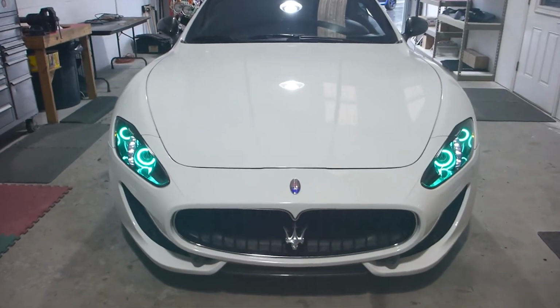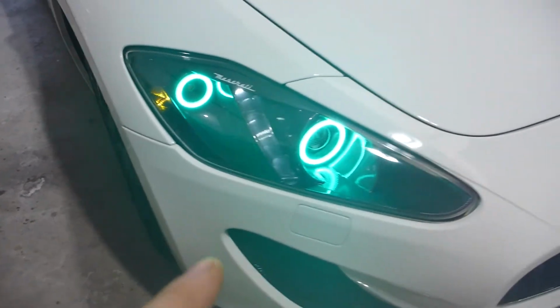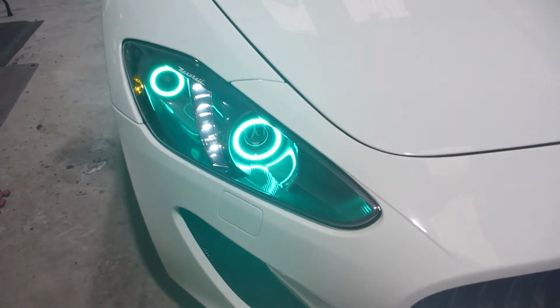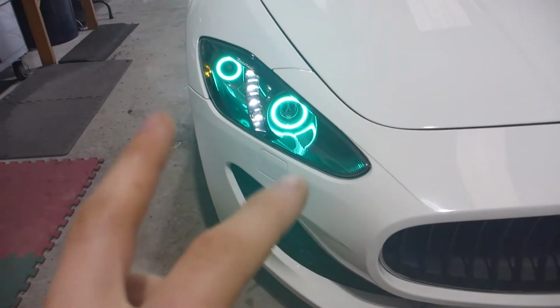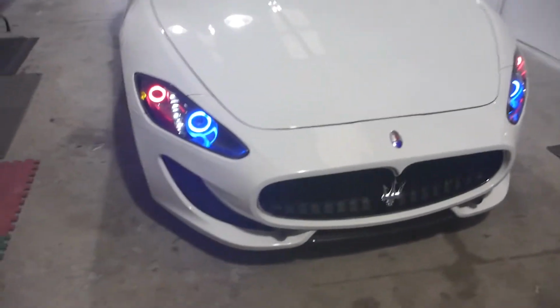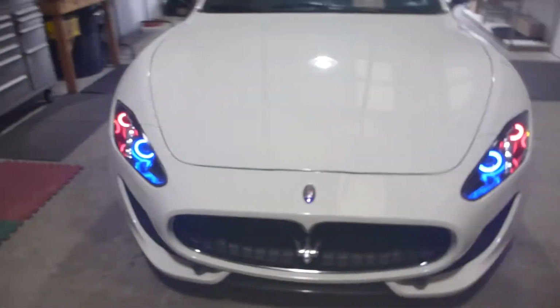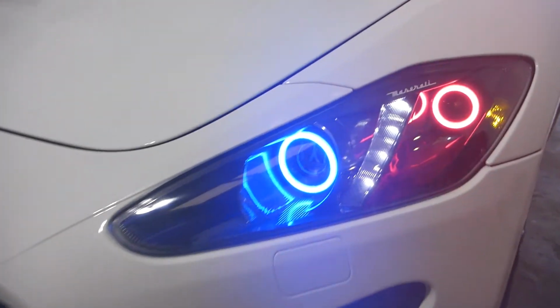So I just turned on the running lights, so basically the LED behind that section turns on. These are the factory LEDs, those turn on, and then our demon eye turns off, but our halos can still stay active on any color that we want. America, eat your heart out. You've got red, white, and blue. Oh my goodness, how beautiful is that?